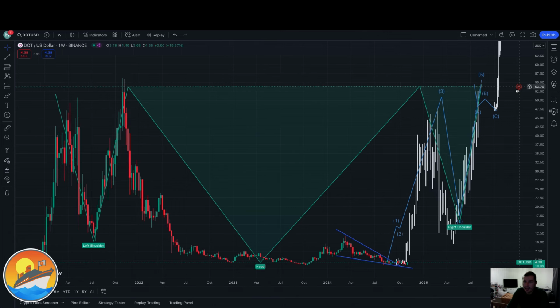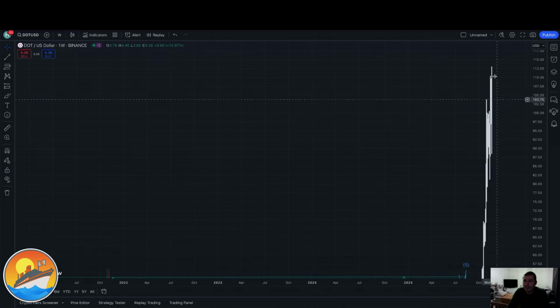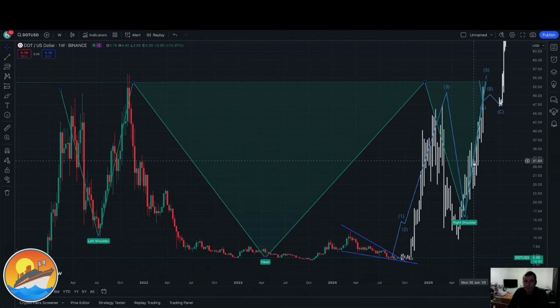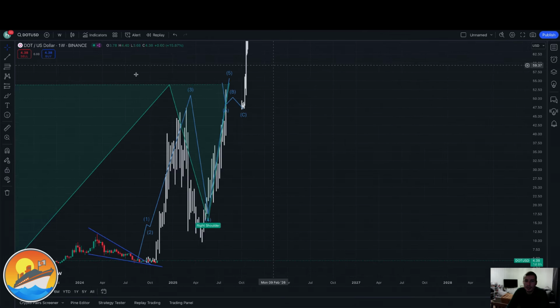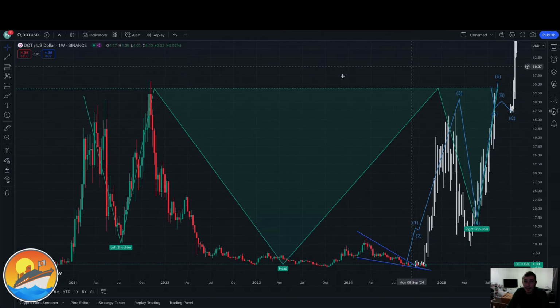And I'm not gonna be surprised at all if we go and start testing prices of above $110 or potentially $120 for Polkadot. I'm not gonna be surprised at all. It's not only about the fundamentals, but it's such a huge ecosystem in that chain, with all these parathreads and parachains connecting together. It's a very unique ecosystem. So this is potentially, I think, it can play out.